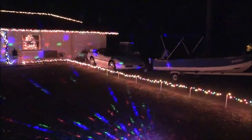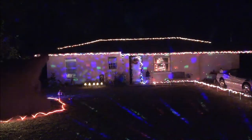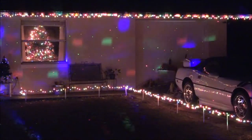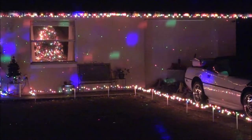There's the house. Got the mailbox. That little thing down there is cool. I forget what it's called, but in the daytime it looks like a Christmas bulb. And over there on that side, we've got a kaleidoscope right there. And over here on this side, on the garage, those little red and green twinkly lights, they are some kind of firefly thing, I think they called it.